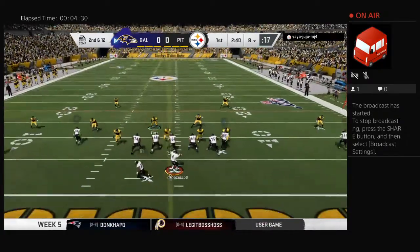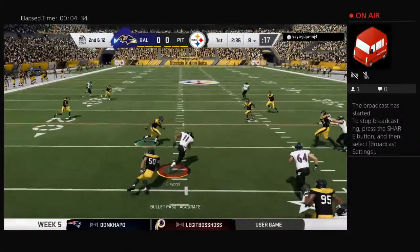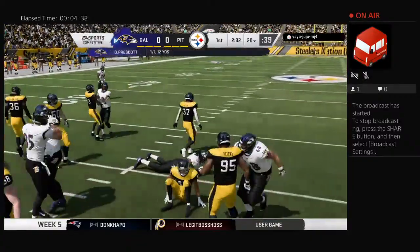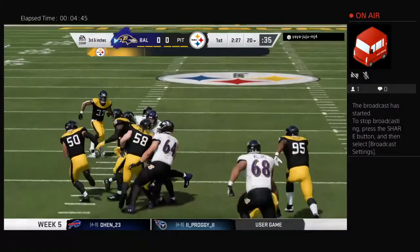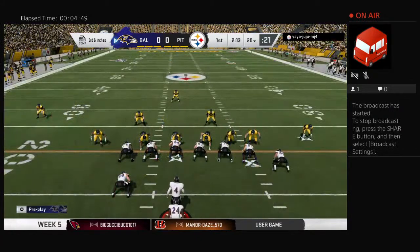Here's 2nd and 12. To throw is Prescott. Throwing middle, and it's complete. And they're able to bring him down at the 20. Number 11. 12 yards on the play. But it's 3rd down. Here we go.